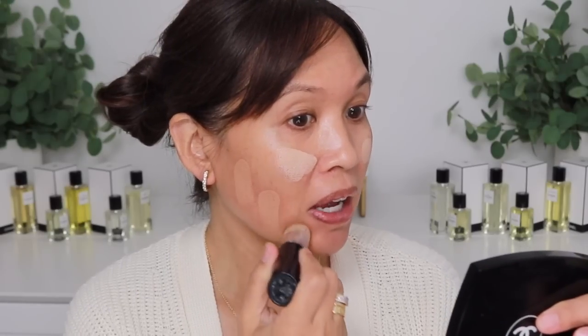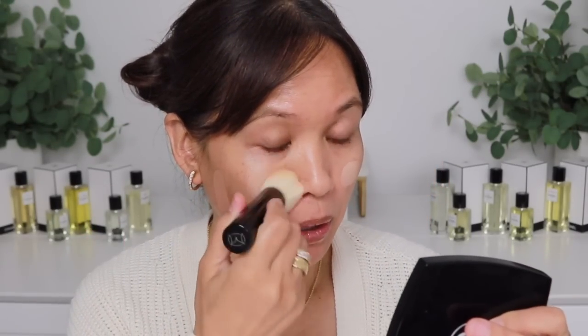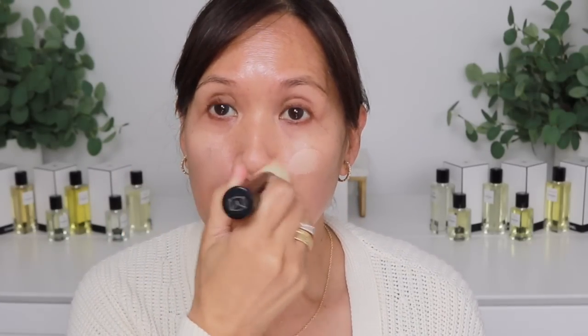Okay, let me actually pay attention to what I'm doing here so I can make sure this makes sense. Okay, so that's 2CR. I'm just gonna put that right there just for now. And I don't add too much because I feel like that was 3.5N. I feel like this is better with the thinner the layer I can get. The thinner the layer I can get with this, the better it looks. Just a very natural, undetectable layer. And it's really fast application too, as you can see.